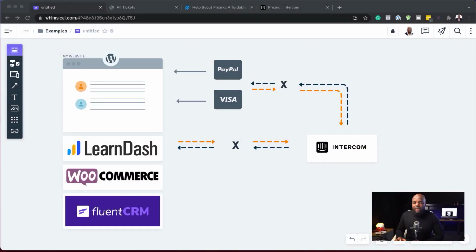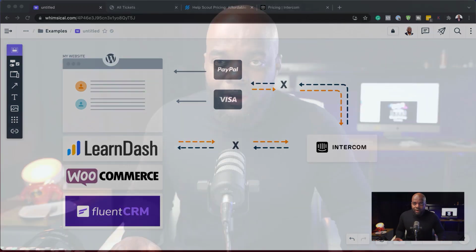All right, so let's take a look here at this diagram. So this is what my business looks like. So I have my website here. I run LearnDash to sell my courses. I do my payments through WooCommerce, and I do my email through Fluent CRM. Okay, so all this is running on my WordPress website.